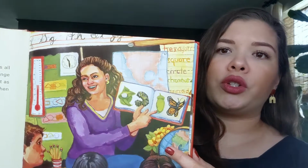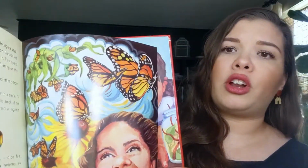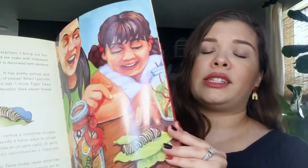It also features her learning the life cycle of the monarch butterfly in her school. So if you were studying monarch butterflies, this would be a great book to pick up. And it's also just great for this time of year.